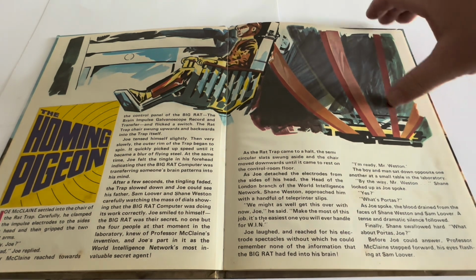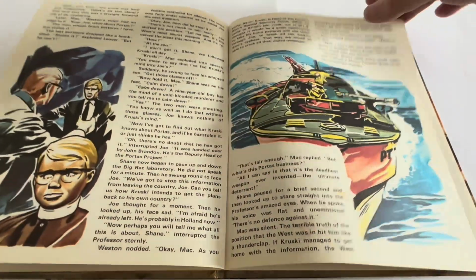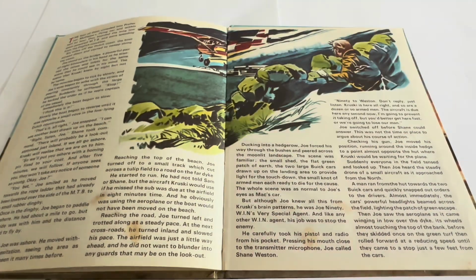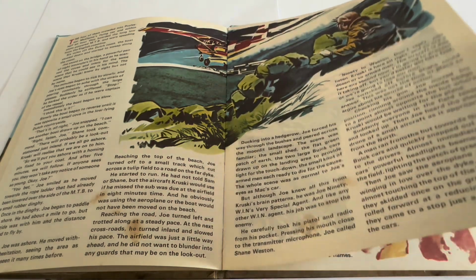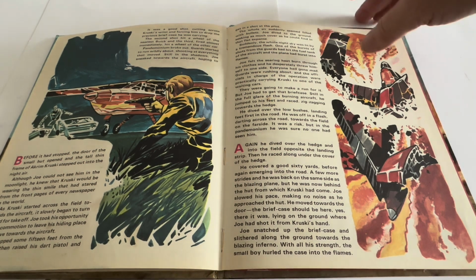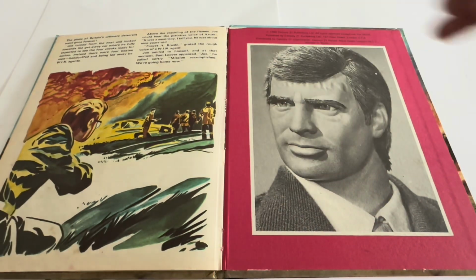There we are. And again, it's another original story written specifically for this book, and again with great colour illustrations. It was always a thing for us as kids. We could read these books and look at these great pictures that come with it, and it also broke the text up so the book didn't look too daunting of having so much text with no illustrations. So it was great for us as kids. And there we come to the end of the book.